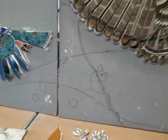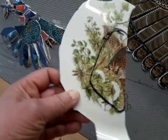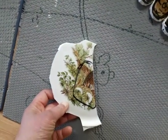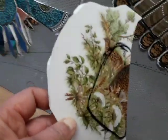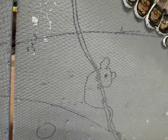So, the next 2 characters. I've got little Mousy here that little owlet has got an eye on. So I'm going to play around with this. I've got this little piece of porcelain crockery, and this is more or less the shape of the body. Now, obviously, what I might do is take a template of her body or his body. I've done a little bit of a transfer.